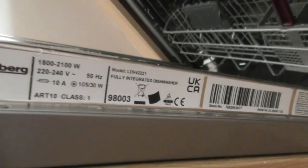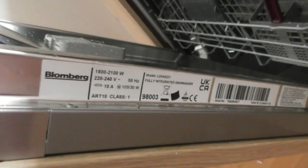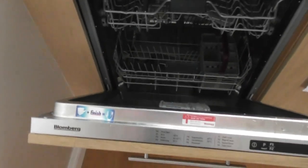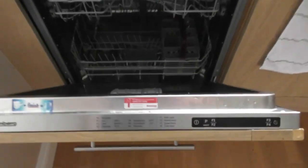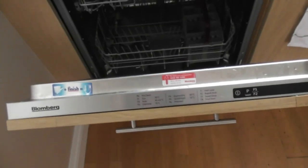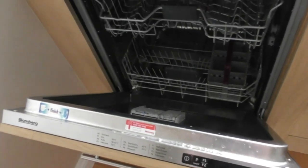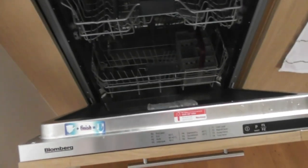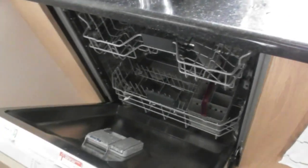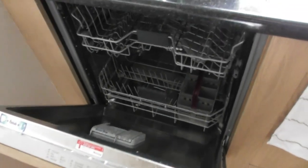LDV42221 apparently. Basically that's the class 1 dishwasher anyway, and that is the fully integrated dishwasher. Obviously it's the same on the other dishwasher, I think the other one is fully integrated as well. As you can see, this is quite new, and this dishwasher just came from Euronics, I believe, which we bought from Euronics anyway.